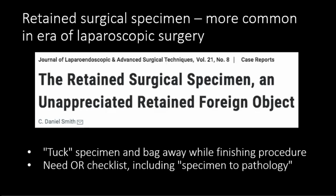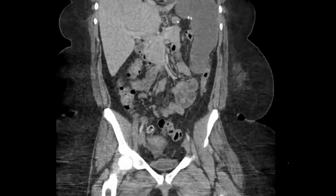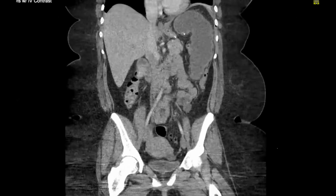So one of the big things is that you really need to follow your OR checklist, including checking off that the specimen has been sent to pathology. If you're suspecting this in one of your patients, you could go check the chart and see if there's a pathologic specimen there. If there's a missing pathologic specimen, then you kind of have it. But the other clincher is that no abscess or fluid collection should have a suture line along it.